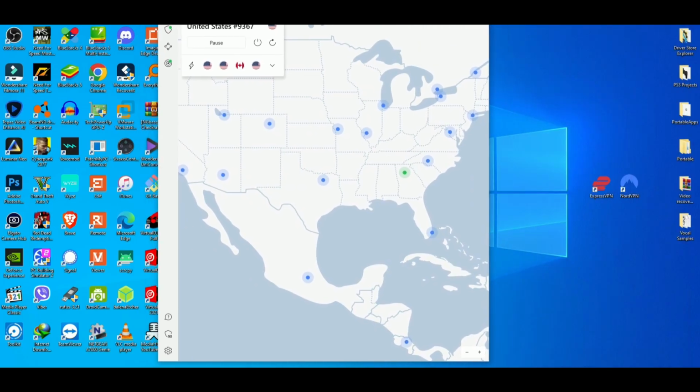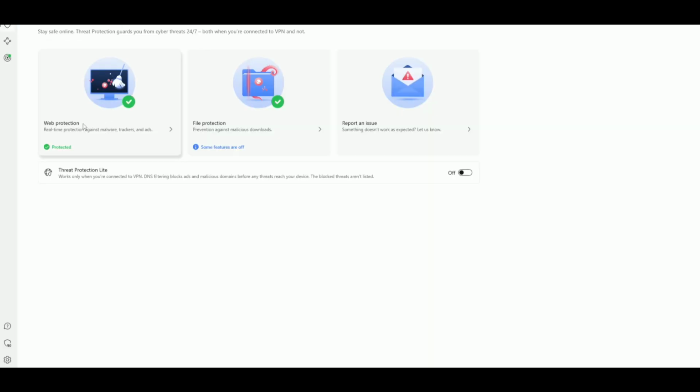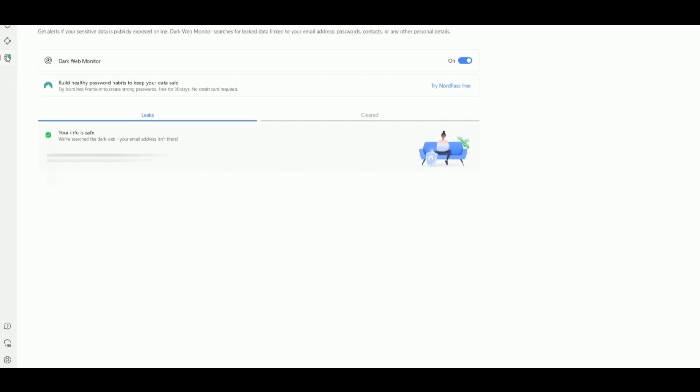Now let's check features since we're inside NordVPN already. Let me go to threat protection. It has real-time protection against malware, trackers, and ads. And these are domains that it went and found trackers on. Web protection activity blocked 22 threats on DuckDuckGo alone. This is its Meshnet, where you can do virtual LAN parties, development projects, access your files. There's also a dark web monitor that checks if your registered email is leaked anywhere on the dark web.